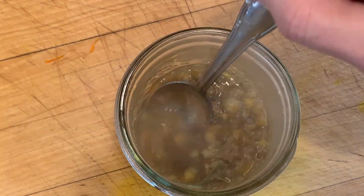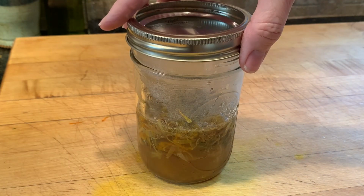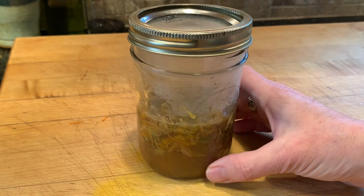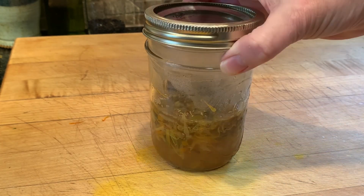And now this just has to sit. I'm loosely placing the top on. It's going to sit for about 2 days. You could get away with less, you could get away with more.